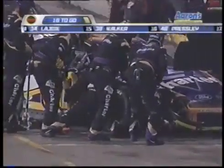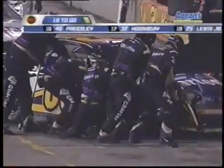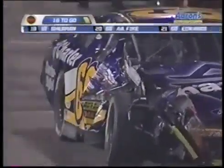Brandon Miller just took his car back behind the wall for Richard Childress Racing, so some damage suffered there by the 21. And they continue to work on the Carl Edwards car.